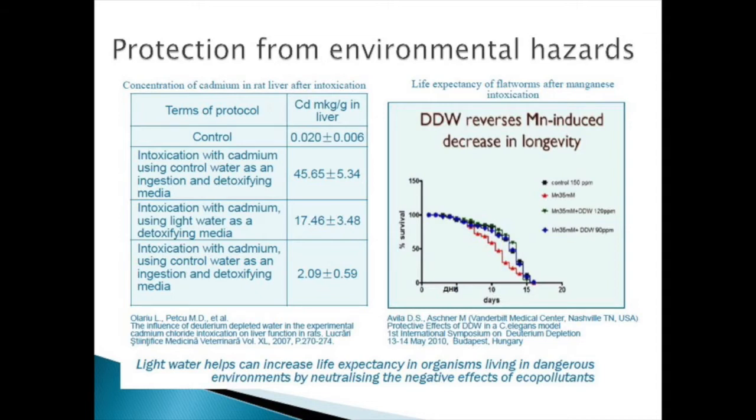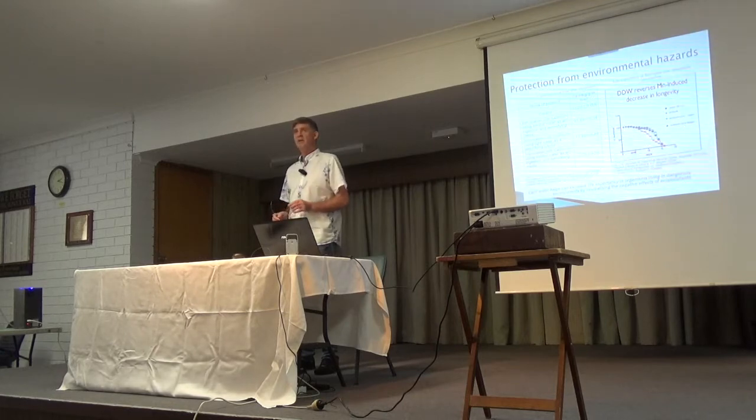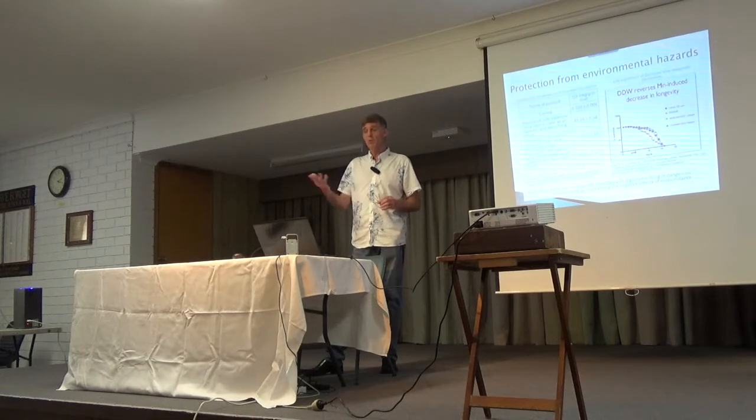So here's some protection from environmental hazards. They looked at cadmium ingestion and detoxification with control water and with deuterium-depleted water. So they had a concentration of cadmium in rat liver after intoxication, and the one on the right with the graph is the life expectancy of flatworms after manganese intoxication. So what they're looking at was heavy metals, and is there any advantage to having depleted deuterium water if you've ingested heavy metals? And again, they did it on rats and flatworms, but the answer was a distinct yes.